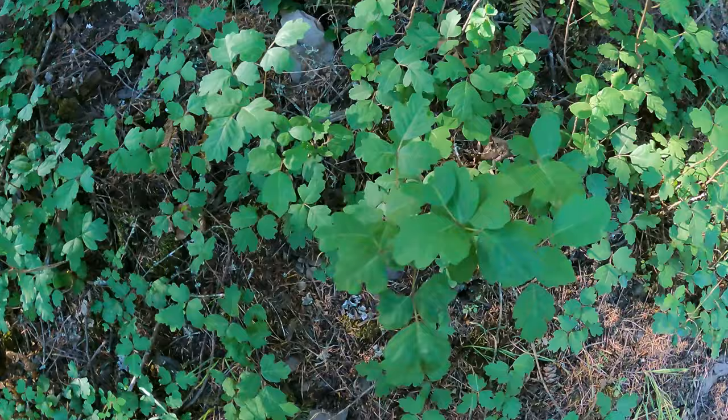Like the biggest. Which one's poison oak? Everything. Everything. So. Just thought you don't know what poison oak looks like? Uh-uh. Really?